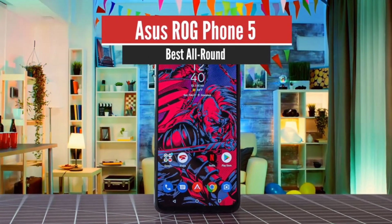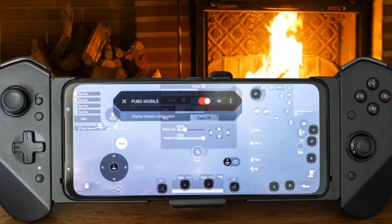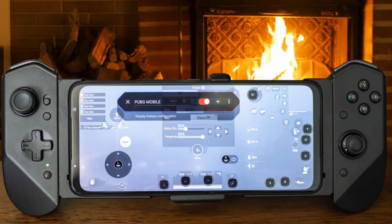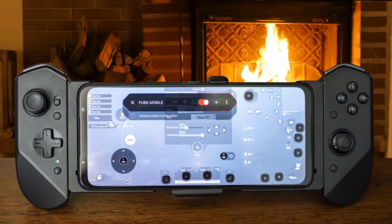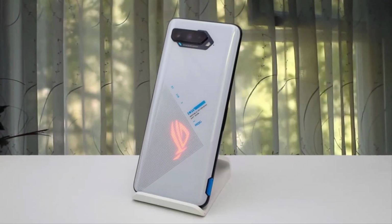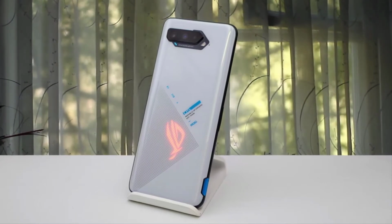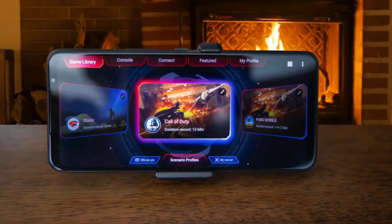Number 1. Asus ROG Phone 5. Best all-round. The Asus ROG Phone 5 undoubtedly offers one of the best mobile gaming experiences around, complete with built-in triggers, a gorgeous 144Hz AMOLED display with impressive touch response times, impressive audio chops, and incredible power under the hood in the form of the Snapdragon 888 and up to 16GB of RAM.